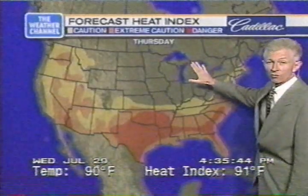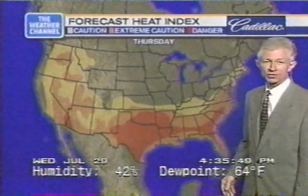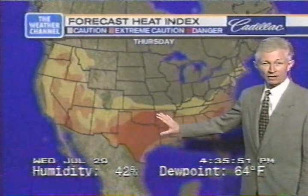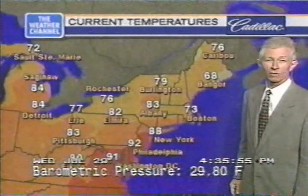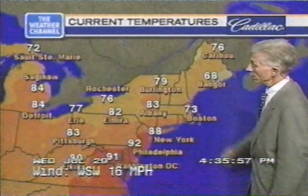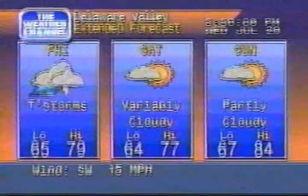This is the forecast for tomorrow, actually. And once again, we have a broad area here where danger is, and we're reminding you that it is dangerous for the heat and humidity combination. So wear lightweight, light-colored clothing if you have to be outdoors. Current temperature 73 in Boston, where you've been cooled by a thunderstorm, 88 in the Big Apple.